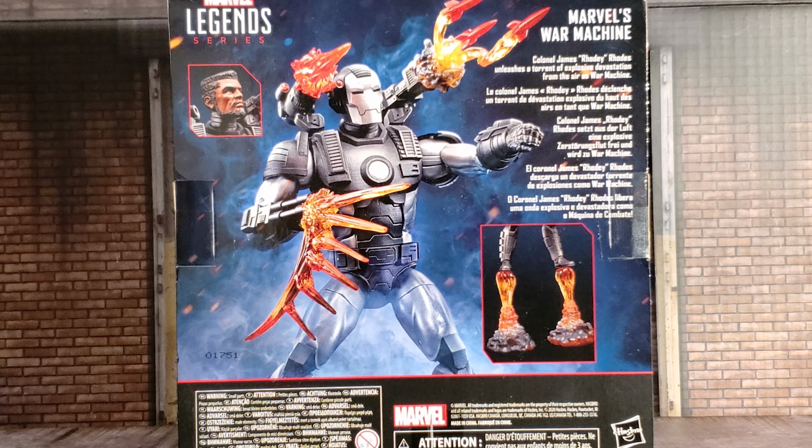Look at him! Look at him! That is dope. Like those rockets firing off. Oh, the boot jets, they kind of look like, oh yeah. Those are the same jets that came with Iron Man 2020, except these are translucent, which makes them 100 times better. Colonel James Rhodey Rhodes unleashes a torrent of explosive devastation from the air as War Machine.